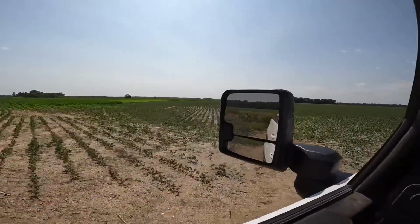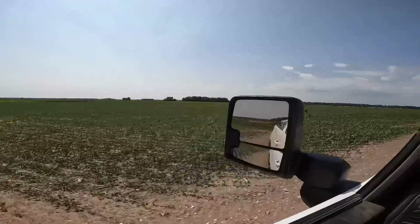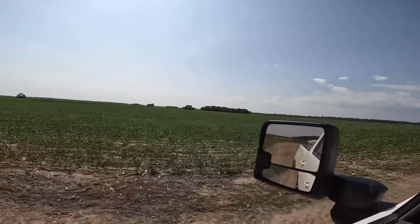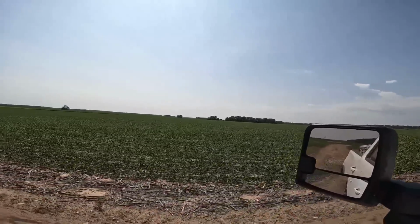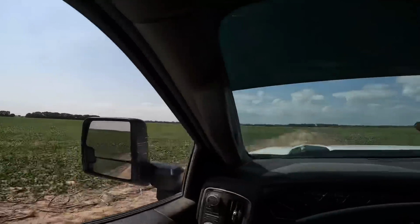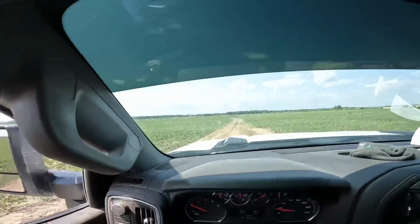Everything looks good. We are looking a little dry down here compared to what it was up in Emerson. I really wish we had irrigation on these fields here, but can't really find water just anywhere. Maybe eventually we'll end up getting irrigation, but on these 4 or 5 fields here, it would be nice.